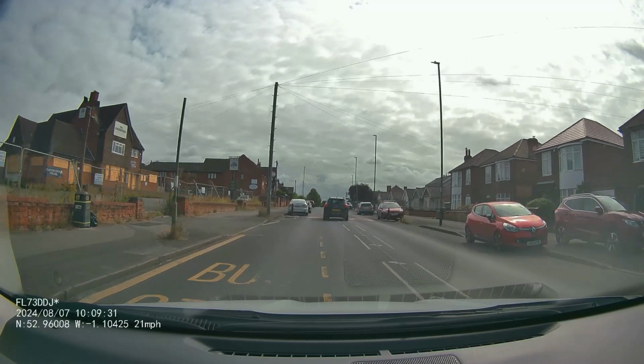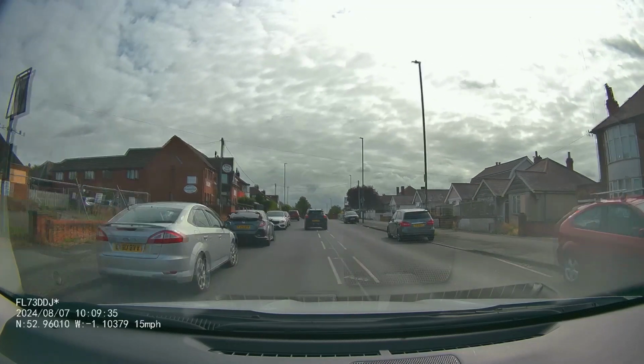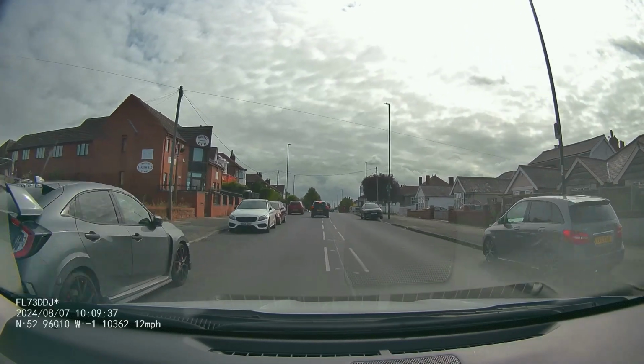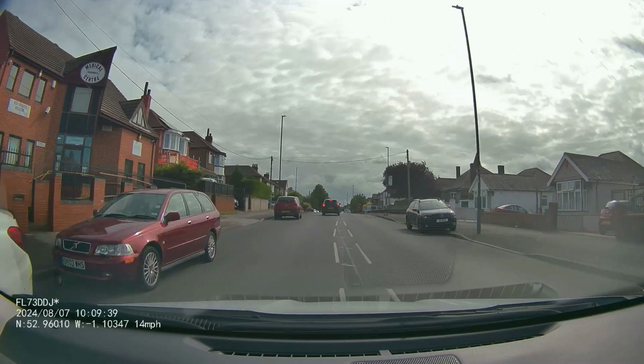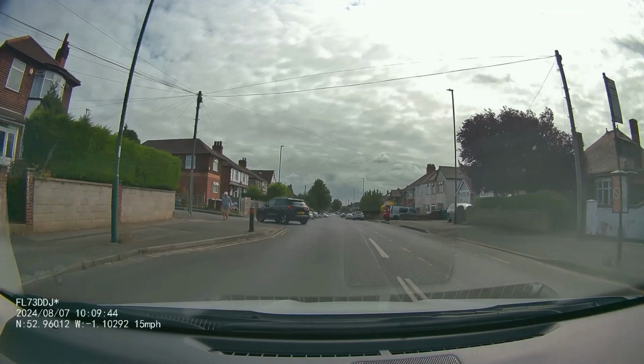With the car in front slowing as well, you can see the pupil's keeping a really good following space, not getting too close as we come up to the road. And this allows her plenty of time to think about what that car's doing before having to react to it. And this is absolutely brilliant.